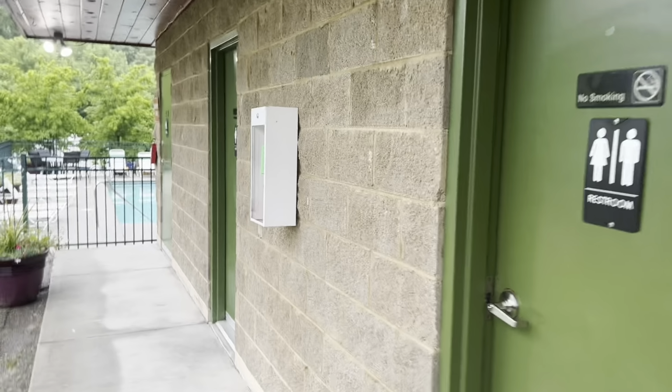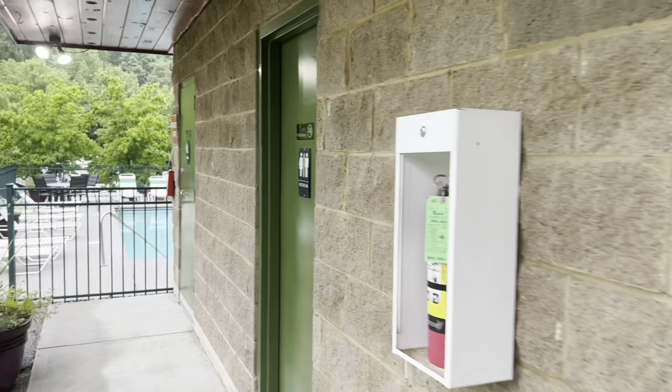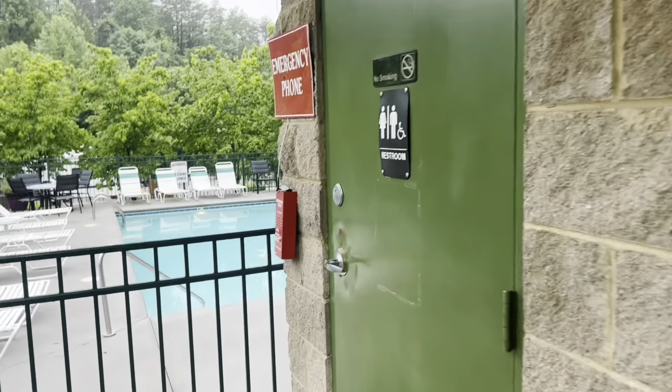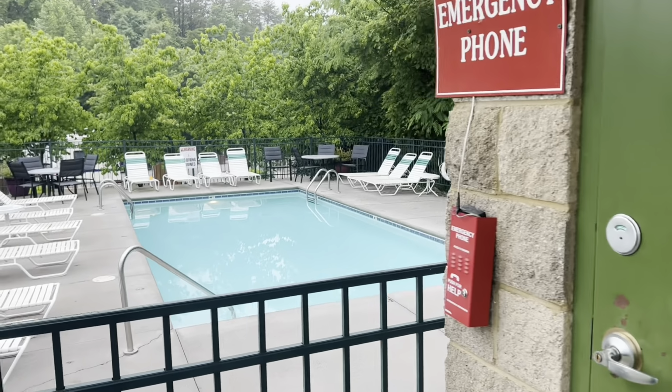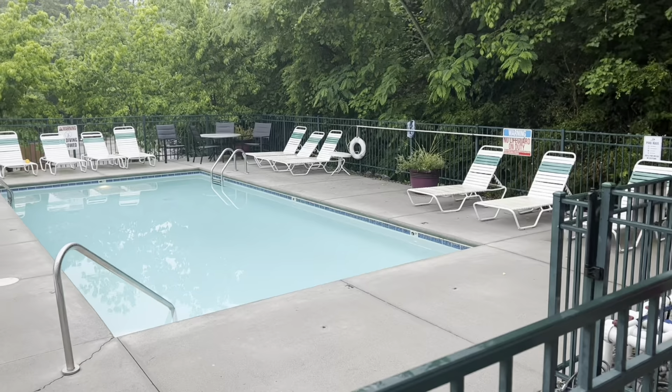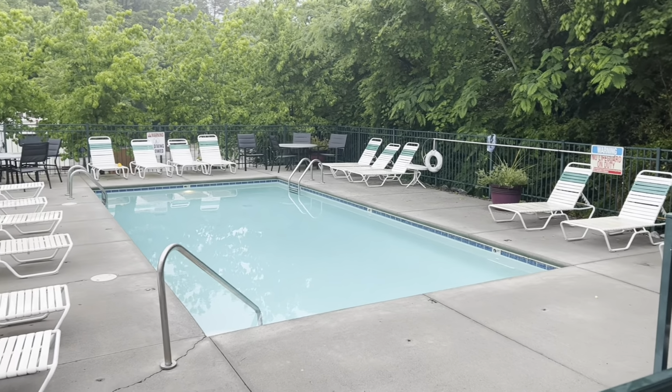Okay, here we are at the second bathhouse. This one does not have a laundry facility, for guests at least. It has a laundry facility for the staff to wash the cabin stuff. And this is the second pool.